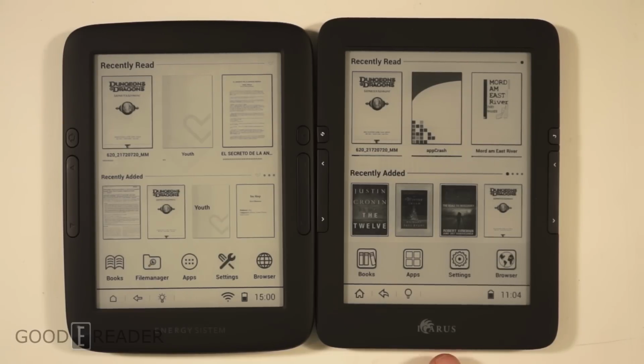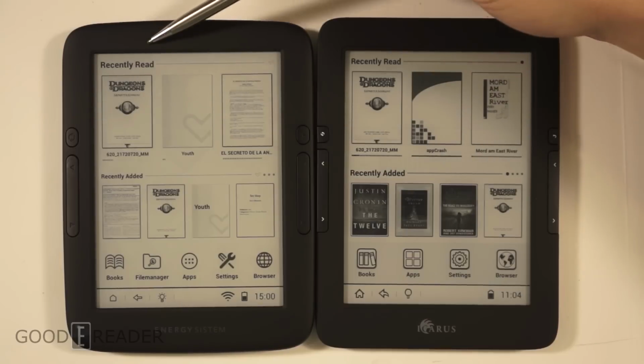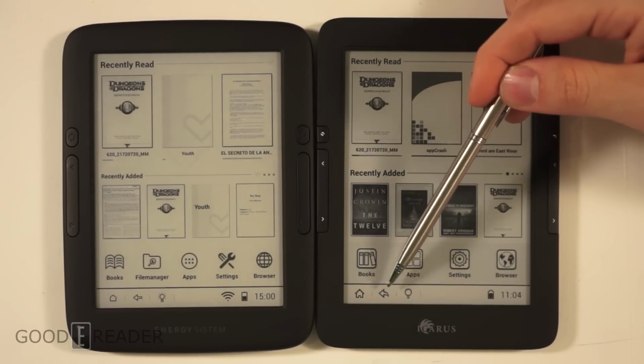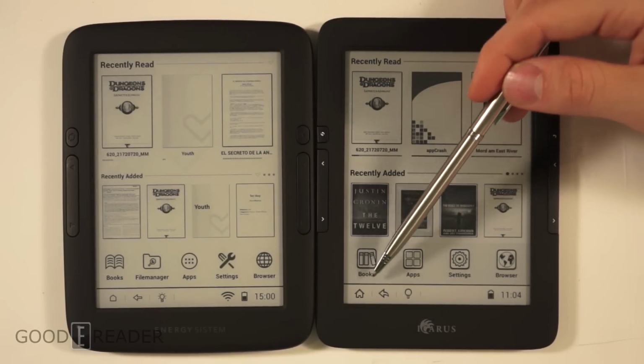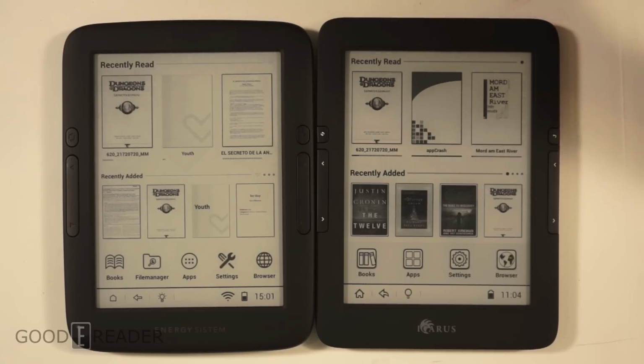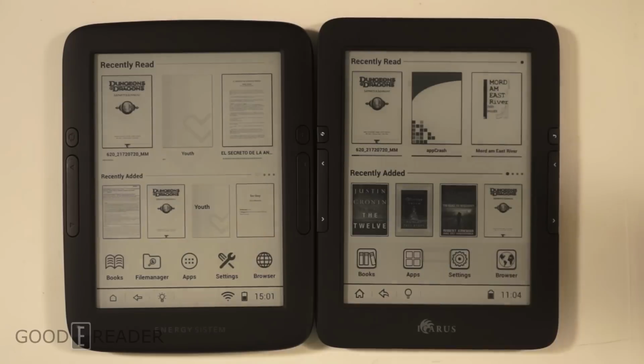Today we have the second generation Icarus Illumina HD and the Energy System Pro. It's a Spanish company, and this is a Netherlands-based company. So first glance, as e-readers they are fairly identical in terms of overall design and UI layout. What do we got? Recently added, recently read, recently added, etc. Just looking at it, it's almost like a mirror image with a little bit different fonts, boldnesses, and icons. You see that thing's been replaced by a circle, by a little heart. So the devices are almost identical.